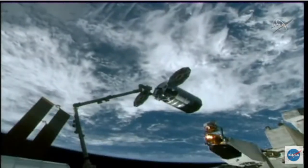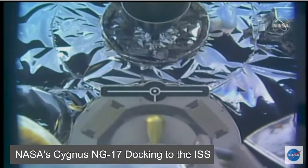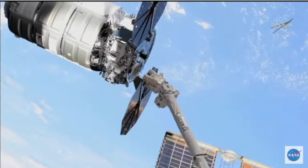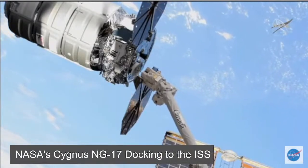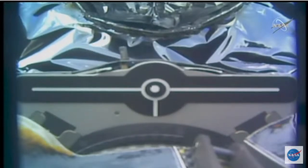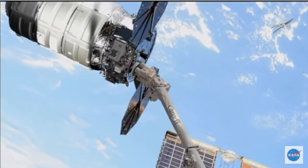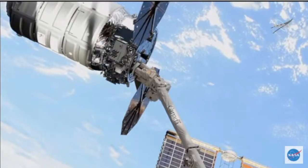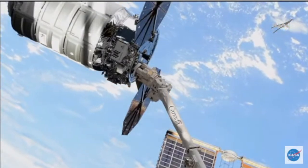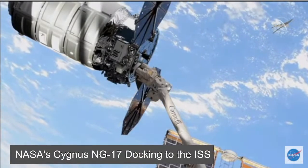We're continuing to close in. The snares are at work here on the robotic arm of Canadarm2.